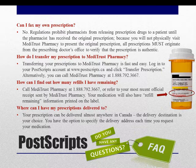Where can I have my prescriptions delivered to? Your prescription can be delivered almost anywhere in Canada. The delivery destination is your choice. You have the option to specify the delivery address each time you request your medication, in case you need it while away from home.